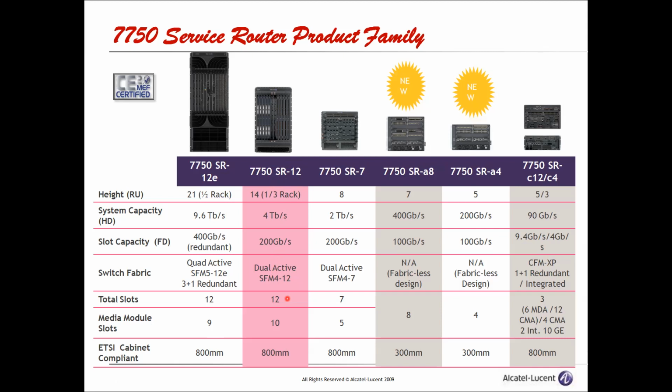Okay, total slots are 12, media model slots are 10, and the standard physical size is 800 mm. The third one is 7750 SR7, 8 RU. The capacity is 2 terabit. Slot capacity is 200 GB. Dual active SFM4. In total, slots are 7. So SR7 has 7 slots. Okay. Media model slots: 5.